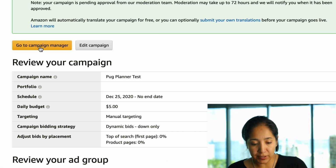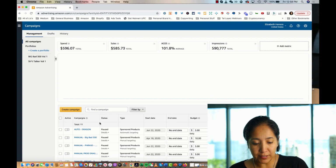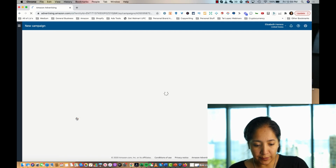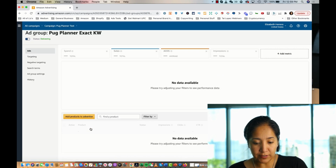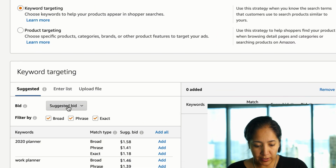Now the second one that I'm going to do is, if I go back, all I'll have to do is create the same thing. So if I click on the Pug Planner test right here, we'll see that it's right here. I want to create an ad group, and this time the ad group is going to be the phrase keywords. So we're going to do the exact same thing that we did on the previous one, except I'm going to go grab all these keywords here and enter these into the phrase part. So I'm going to create the second ad group, hit that button, create the ad group, and then name this Pug Planner phrase. And I'm going to add the book over here, and I'm going to go with keyword targeting.